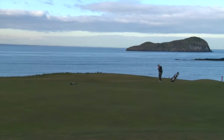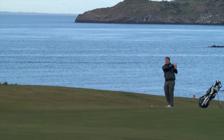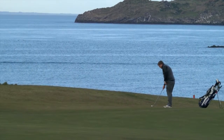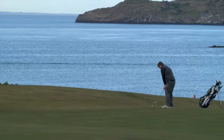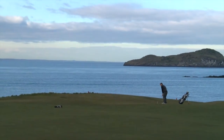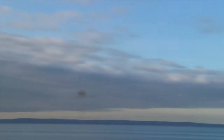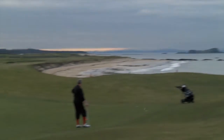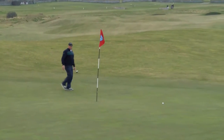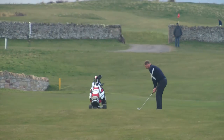Now, back to the first at North Berwick, and just off the first green, it looks like Michael Allen was just a little bit bold with his approach. So just off the edge of the first green. In fact, I'm hearing he was very bold with his approach because he's actually playing the 17th. But he knows how to recover, and that's a nice shot back on. Yes, well played, Michael. Try and go for the right pin the next time, I think.